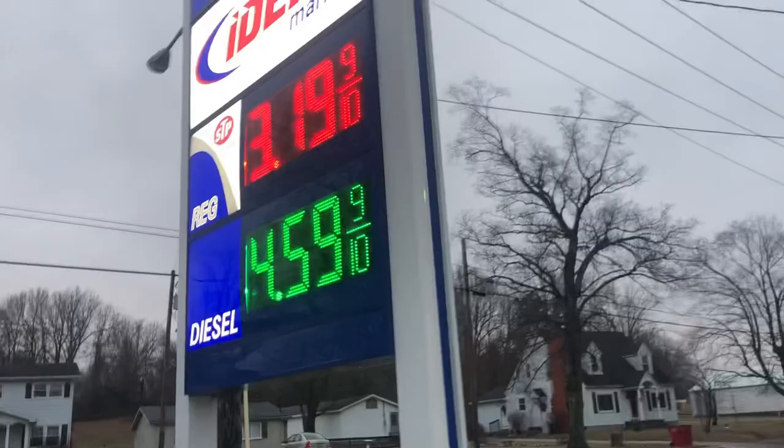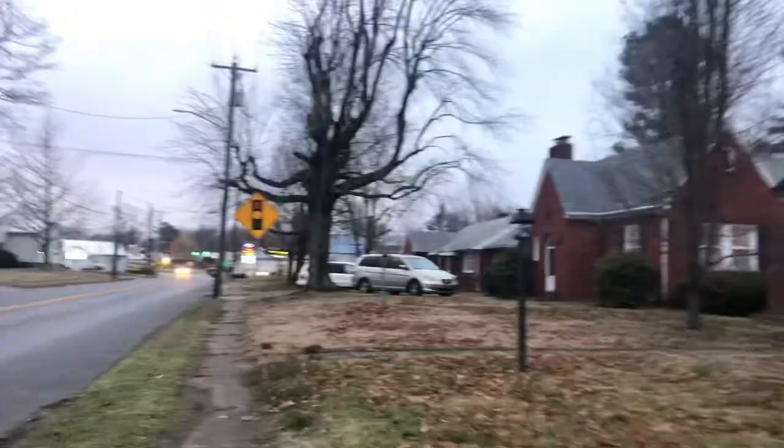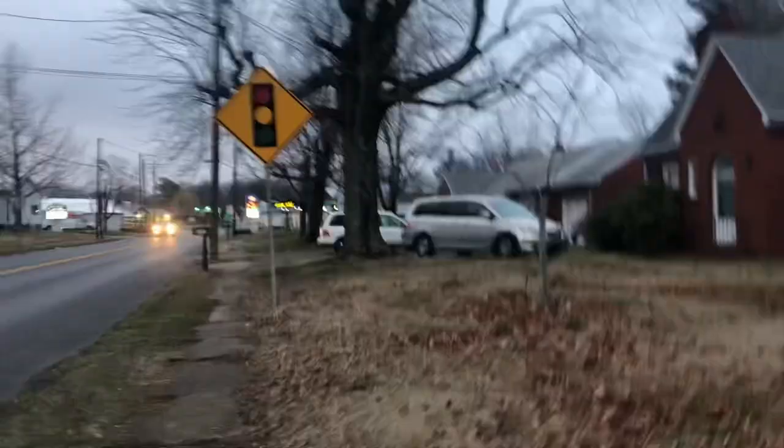Ideal Mart gas is through the roof. Well, not really through the roof. I mean, it's gone down like 10 cents in the past few days, or in the past few months. But yeah, it's still really cold. I'm not as cold because all that nice, warm air in there was nice, and my body took all that thermal energy in. Car! Yeah!